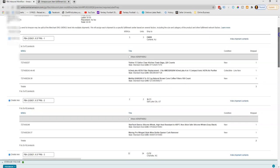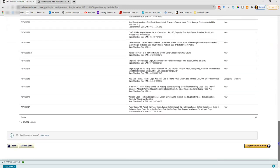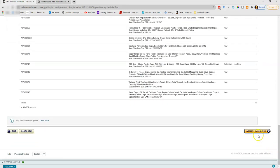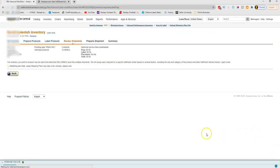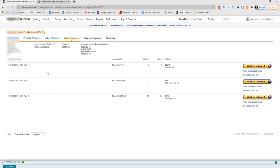See, this may be split into multiple. It may be split at the merchant. We will assign each shipment to fulfillment based on several factors, including size, category of product, and fulfillment network factors. They have their algorithm. I'm not going to argue with that. All right, let us go to approve and continue. Validating plan state. Larger shipping plans may take a few minutes. Let's see. All right, let's do this.